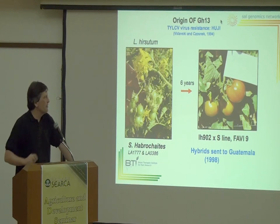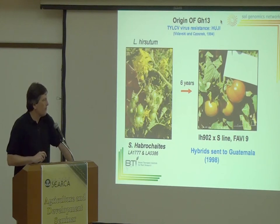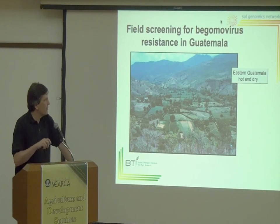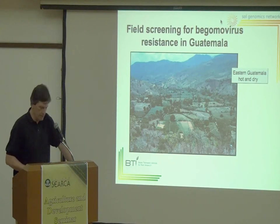After a long breeding process of about 6 years, the breeders ended up with this line called Favi9, which was then sent to Dr. Maxwell. And these lines have very strong resistance. This is the environment in Guatemala where Doc grows them. It's a good environment for screening for Begomoviruses because they're very present there, and so lines have to be resistant to grow there.